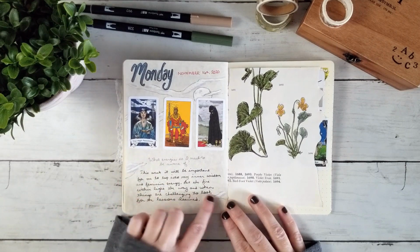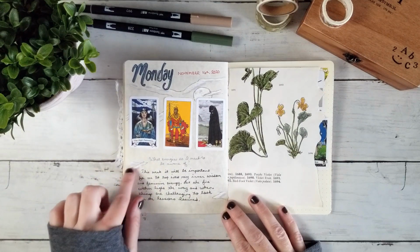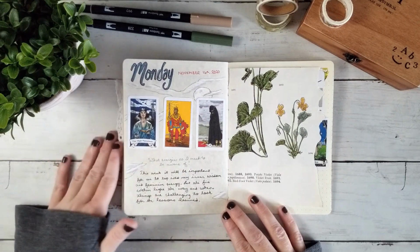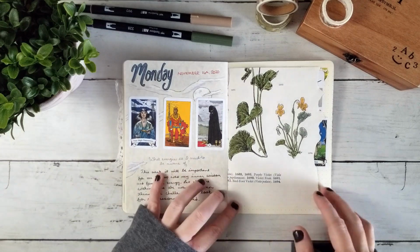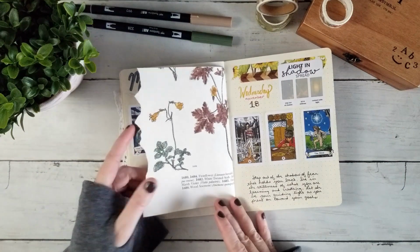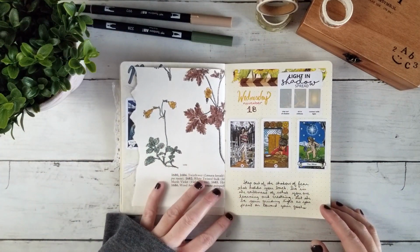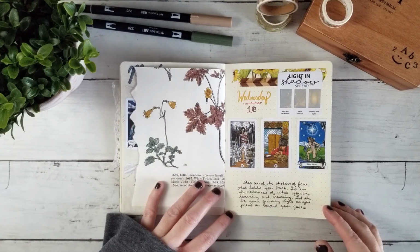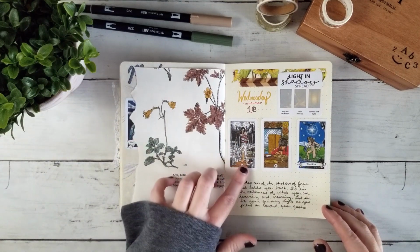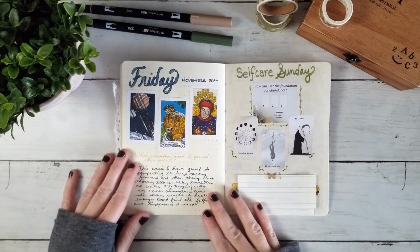And you can see I tried to pull the cloud motif down here in the bottom too, but this one looks more like a sideways mountain or something. It didn't come out very well. But again, you can see here just me playing with these little doodles, which I really enjoyed doing. So here we have the light and shadow spread, which I did on Wednesday the 18th, and again using the Robin Wood, which was a really fun one.